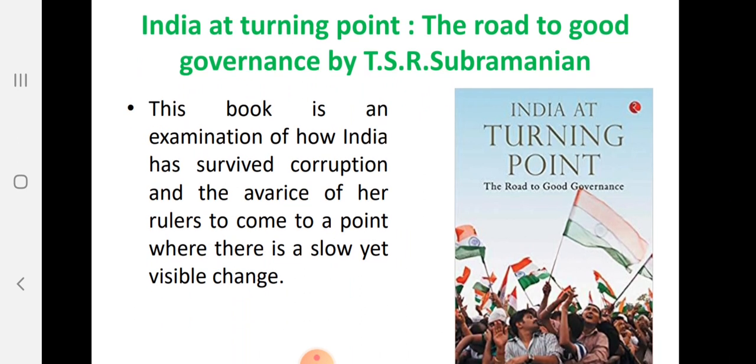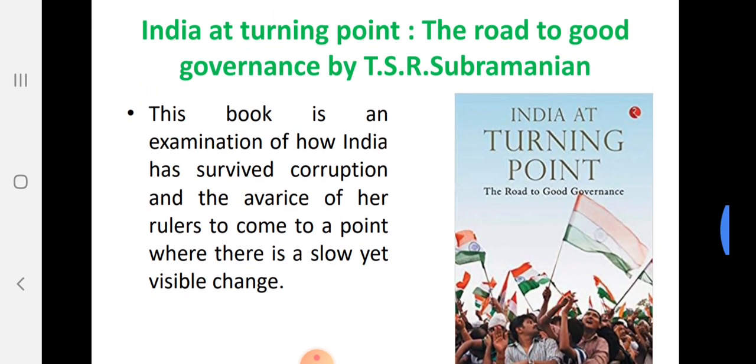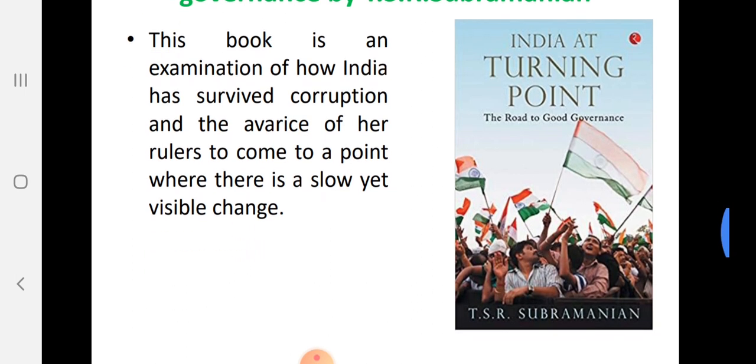India a Turning Point, The Road to Good Governance by T.S.R. Subramanian. T.S.R. Subramanian served as a cabinet secretary for 3 prime ministers. His book explains how India survived the corruption in the system, and how bureaucrats played an important role in setting up the governance system. So this gives a complete idea about governance, and he was an important person, helping the bureaucrats with insulation from political interference. He was very famous for that, and this book gives you a complete idea about the road to good governance.